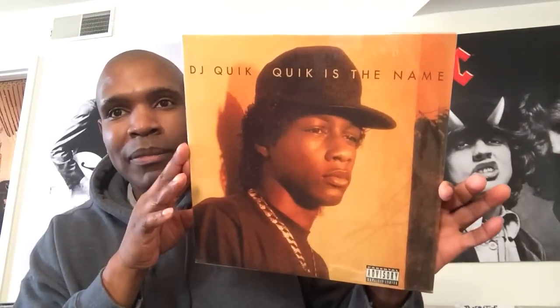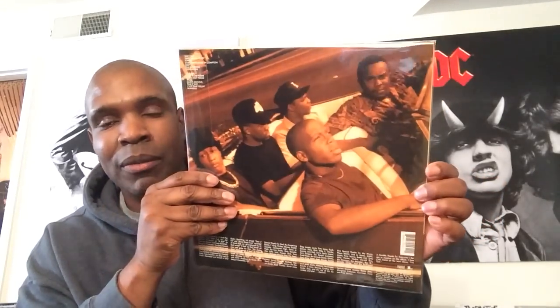Another nice pickup, DJ Quick. Quick is the name. I didn't know they had reissued this actually, which is very nice. This album, of course, takes me right back into my high school days, boy, because we used to bump the heck out of this. Tonight, Born and Raised in Compton, the whole nine. I mean, this record was the stuff.